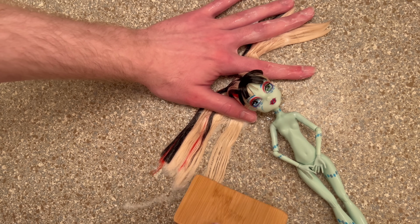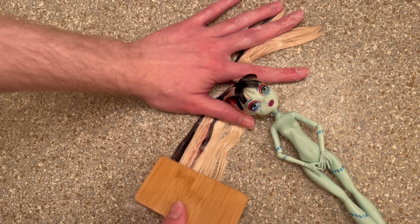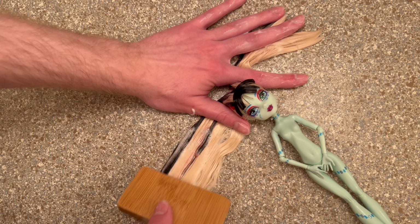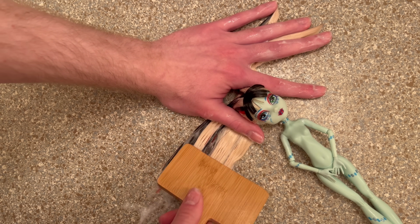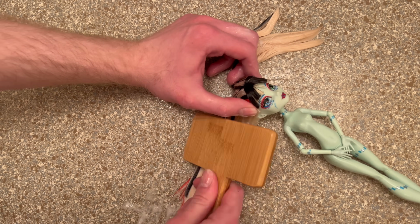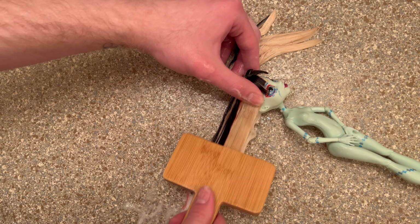Now with this Frankie, it's one of those situations where no matter how much I brush, it's always going to feel weird after it dries. The hair is really broken, and there's no real way to fix it other than maybe flat ironing it, but I'm not flat ironing dolls with Saran hair. I don't trust myself, I'm sorry.